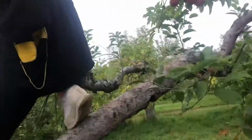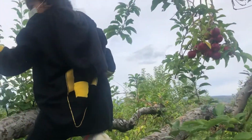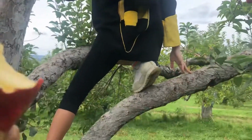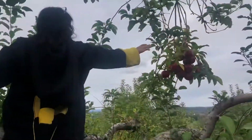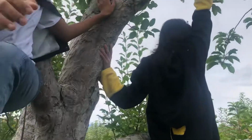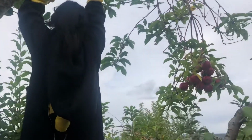So that's how we do it. We actually just pick apples as much as we want and then put them in these bushels. And then off we go home. Make apple pie. Yeah. Apple sauce, apple cider, apple everything.